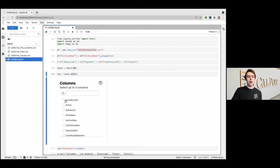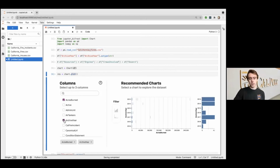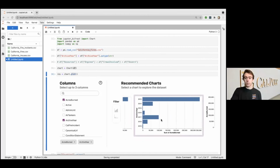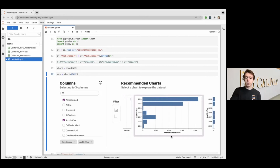To start out, I want to see this from a bird's eye view. So I'm going to look at the overall acres burned by the year of the fire. And just like that, Bifrost produces several charts that could possibly be of interest. Not only does it produce these charts in a nice scrollable formation, but it also assigns different fields to each axis and puts aggregations on the fields like mean.